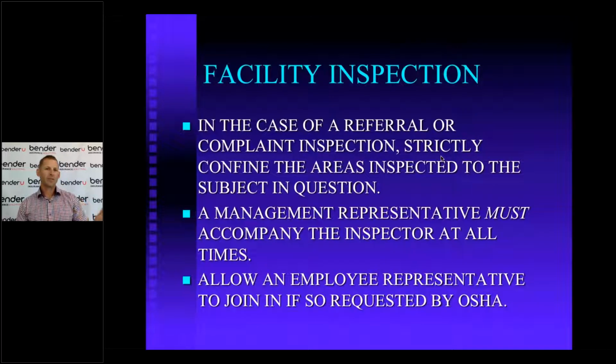Now, as far as facility inspections, right? In the case of a referral or complaint inspection, strictly confine the areas inspected to the subject in question, okay? Let's say you're a facility, and somebody filed a complaint on the restrooms. I've seen this before. They said, hey, my employer is not keeping the restrooms clean. Cal OSHA came out, did their opening conference, reviewed the written programs, and said, we're here for the restrooms. So the company took them directly to the restrooms and said, here they are, you can inspect them, and then guided them right back out.